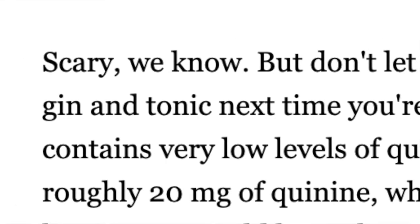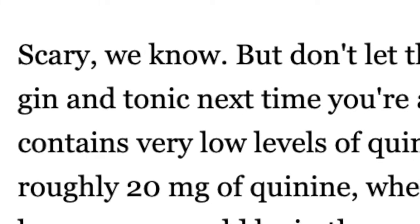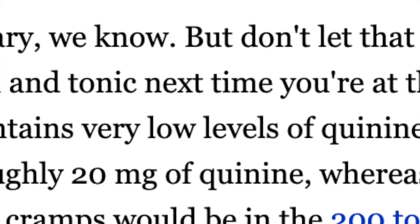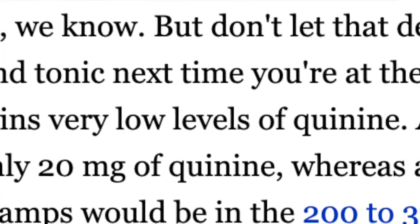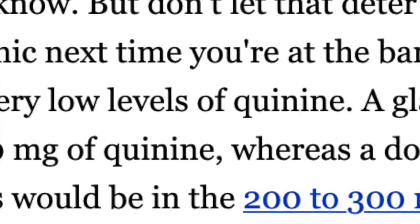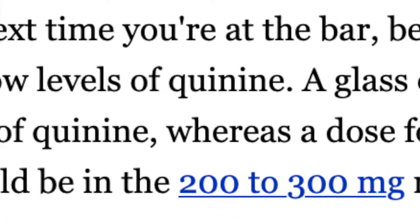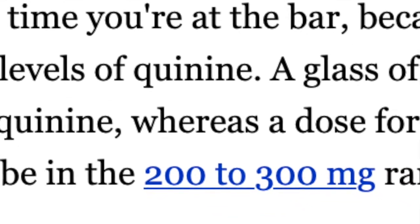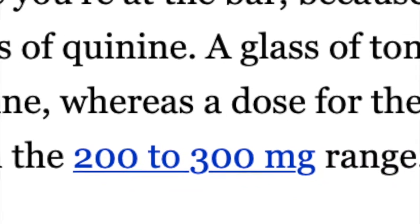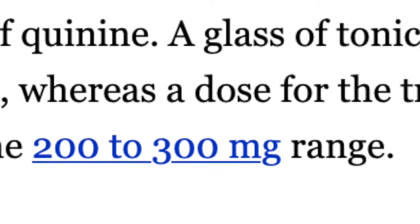Still quoting from the HuffPost article, quote, scary, we know. But don't let that deter you from ordering a gin and tonic next time you're at the bar. Because tonic water contains very low levels of quinine. A glass of tonic water holds roughly 20 milligrams of quinine, whereas a dose for the treatment of leg cramps would be in the 200 to 300 milligram range, unquote.